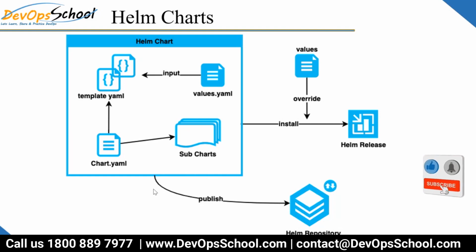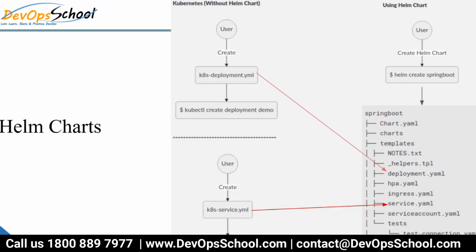And then here you can publish to a Helm repository, which is the site name, by the way, for Artifact Hub. Please remember that. It's like Docker Hub. So now we call it Artifact Hub. Okay. And then this chart, you can install it. And the moment you install it, these values will be overwritten and it'll become a release in the cluster like that.